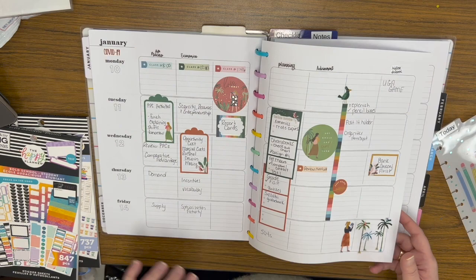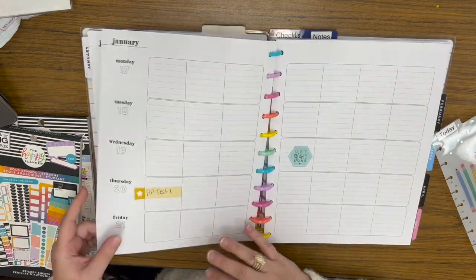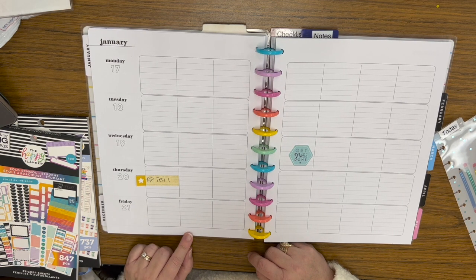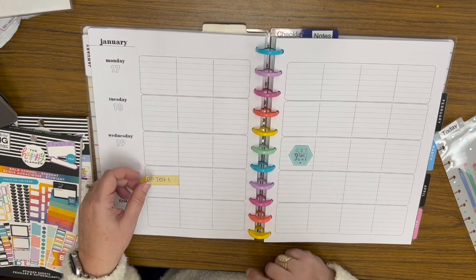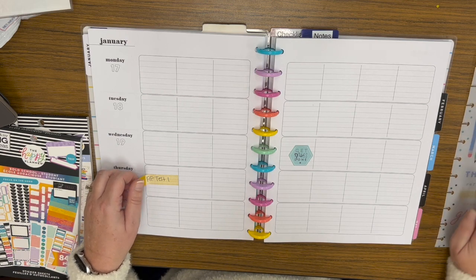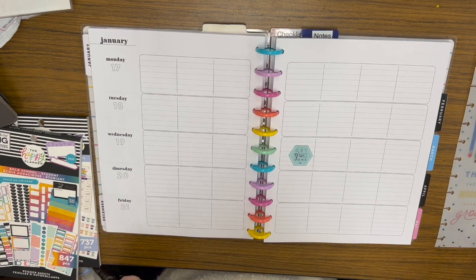Okay, today is Friday the 14th, and I'm using my Happy Planner, big teacher planner, to plan for next week, which will be January 17th through 21st. If you'd like to see what's going on in my planner today, stick around and watch. I'm Merritt, and I'm only organized in my planner.